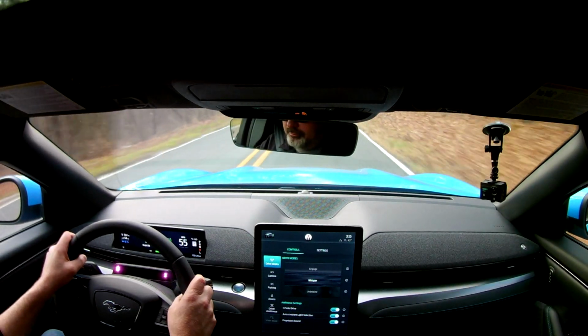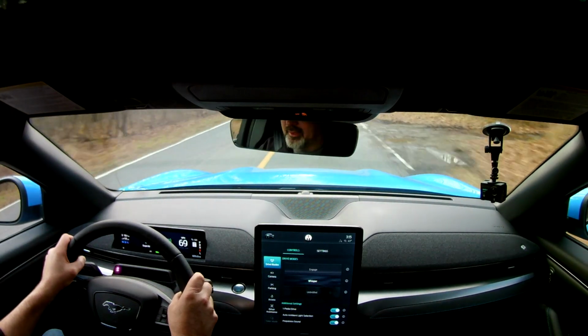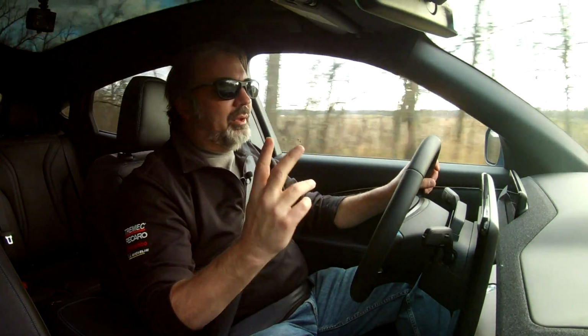And whisper, as you would expect, it's very quiet. Obviously, you're never going to have the sound of a classic rumbling V8 engine in this thing, which is not what this car is meant for.